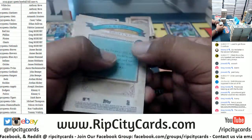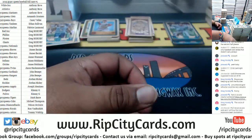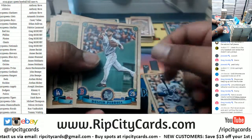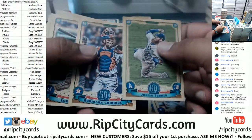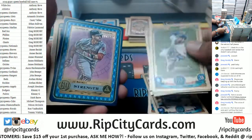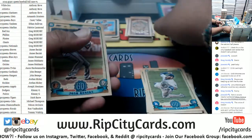Don't threaten me with a good time, Jim. See what we can do here. And there. There's the logo switch, Pedroia Red Sox. Nice. JD Martinez, Red Sox to 250, the strength tarot card for the Red Sox.